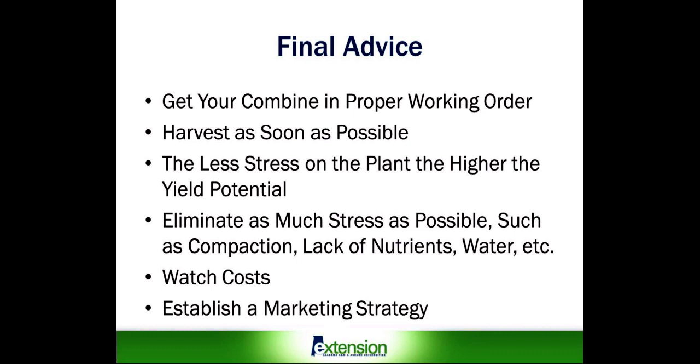Now, I'm testing a lot of products that we have out, foliar fertilizer, seed treatments. I want to see if these are actually giving us the chance to make additional profit, or if they are reducing our profit. And then the other thing that we don't talk about much in production meetings is you need to establish a marketing strategy. Too often we concentrate on reducing the inputs to our crop. We concentrate on making higher yield, but we don't concentrate enough on getting more for our crop.